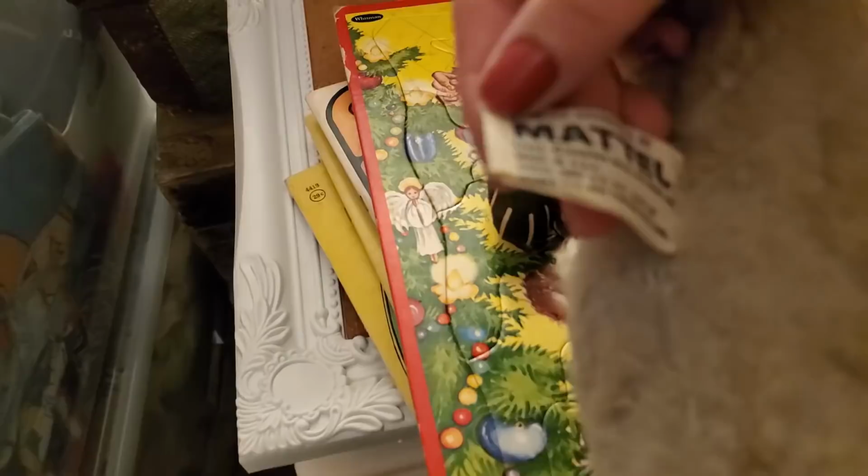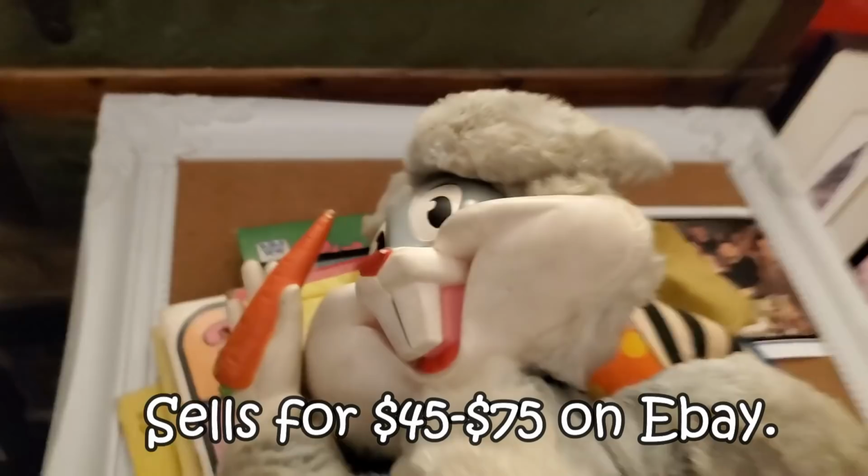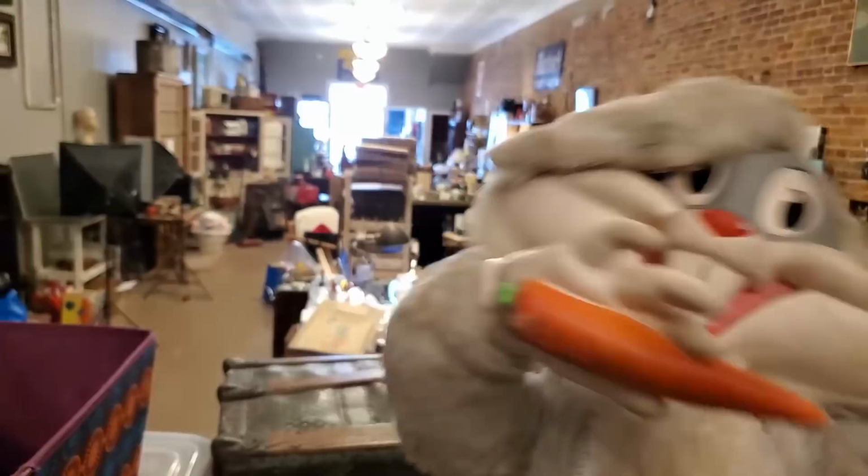And then we've got Bugs Bunny. He is made by Mattel. I'm not sure when. Let's see. Do you still talk, Bugs? Hey, I'm... oh. Now hug me tight. Oh, he still talks. He's fun. He's rubber-faced.